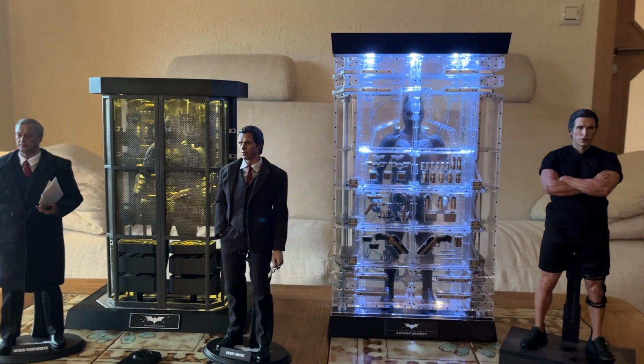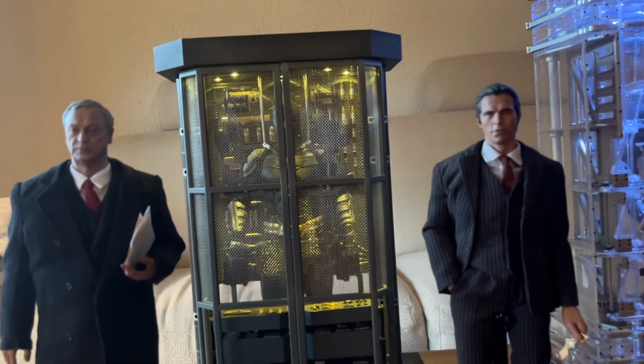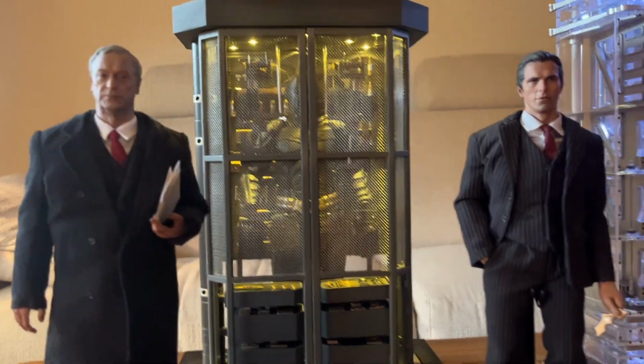Beautiful. First thing that you will notice is that the lights are much wider, almost have a bluish tint, and they're much brighter on the Batcave Armory. Here they have a yellowish tint. The lights are much dimmer.